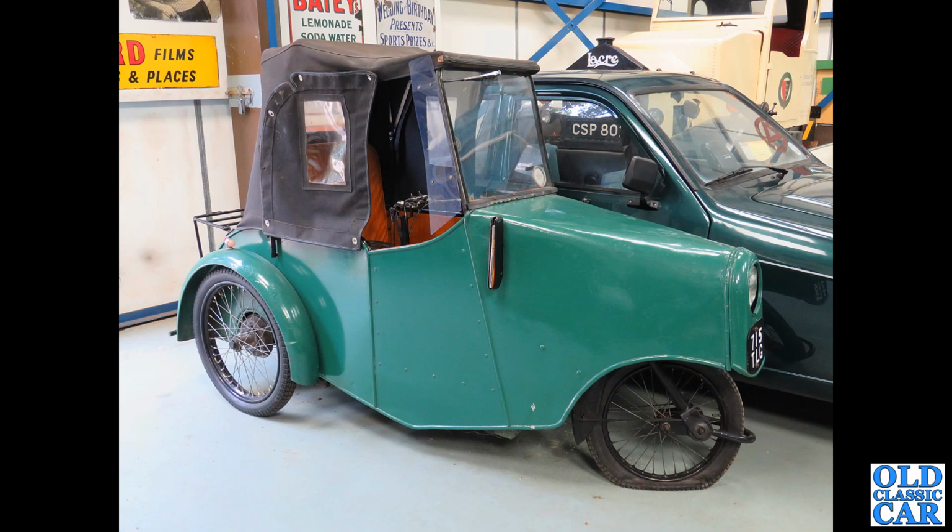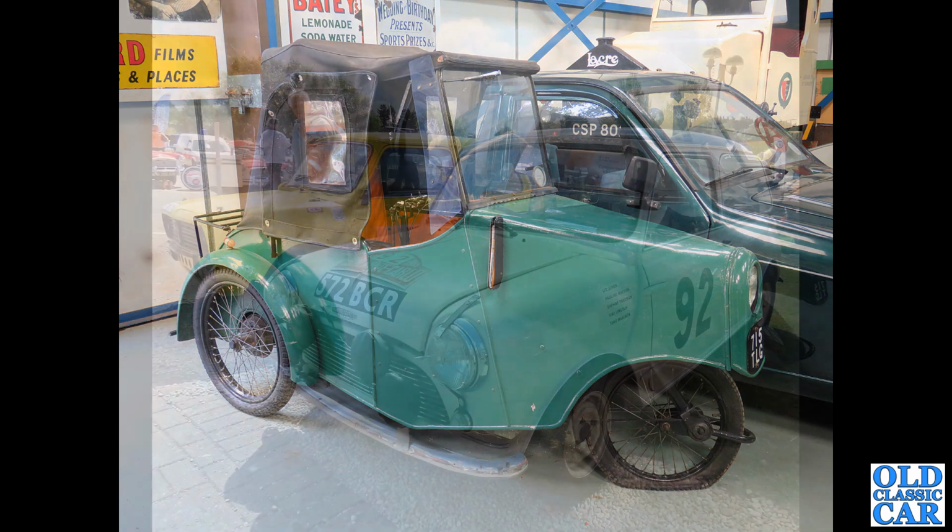Now look at this incredible vehicle. This was at the East Anglia Transport Museum, and there is a video all about that place elsewhere here on the Old Classic Car channel. This is a Harding invalid carriage, sometime in the late 40s, early 1950s I think will be the date of that little gem. What a great little vehicle.